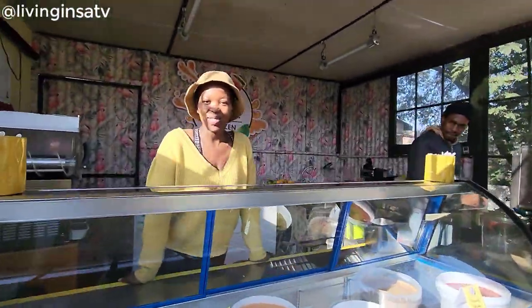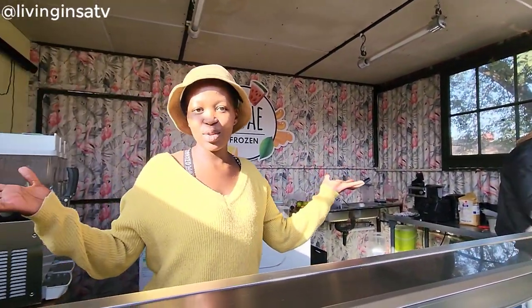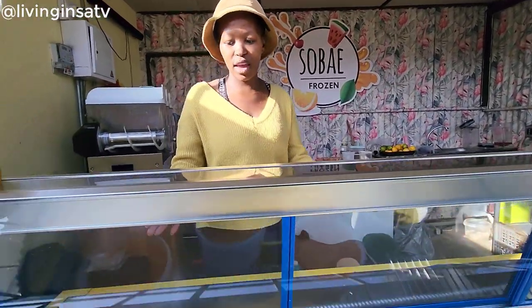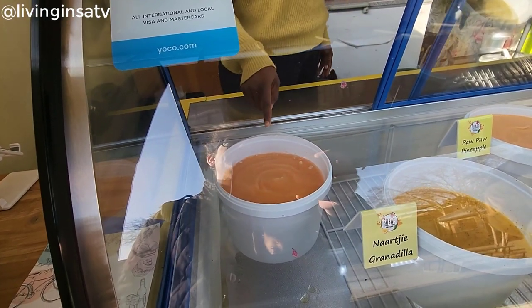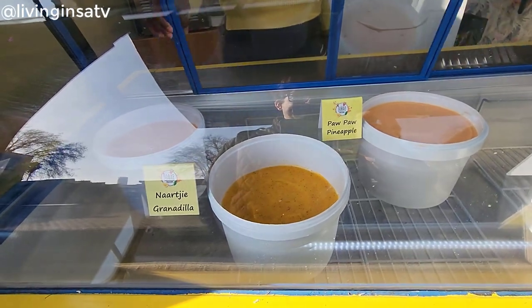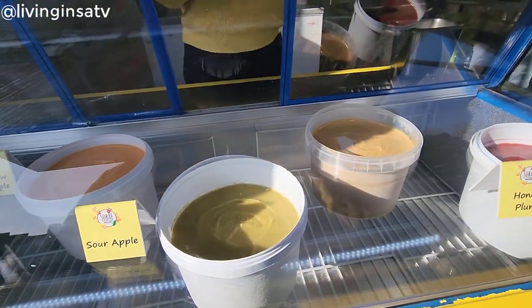Hi guys, my name is Tula Nema, and I'm one of the co-founders of Sobe, and that's my partner Mungeni. And we started our company in 2017. So here's our flavors. I'll let you know what we have for today. Over here, some of the flavors are not labeled. So we have honeydew with vanilla, and that's naartjie granadilla, and that's pulpa and pineapple. We have a sour apple, and I'll give you guys a taste.